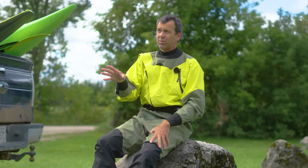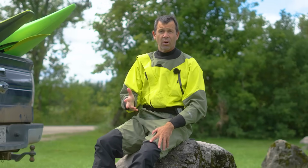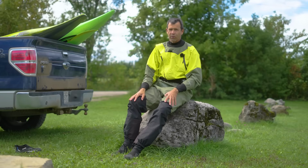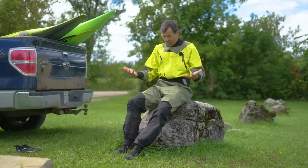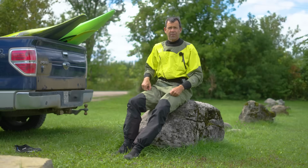This is actually some of the most difficult conditions to dress for, because it's fall. We're just getting into fall, and the air is cold. It's a cool day, but the water's still beautifully warm. And so it's hard to regulate your temperature. And that's also why it was a great way to test a dry suit that's supposed to deliver breathability.